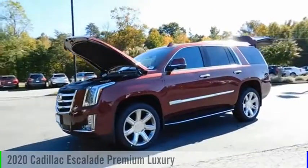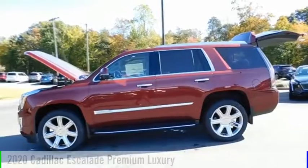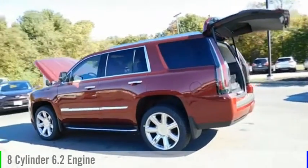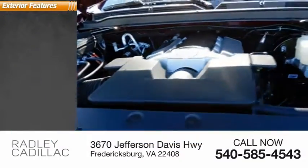You are going to love the 2020 Escalade. This vehicle is powered by a four-wheel drive, eight-cylinder, 6.2-liter engine, and comes with an automatic transmission. Here are some of this vehicle's great options.